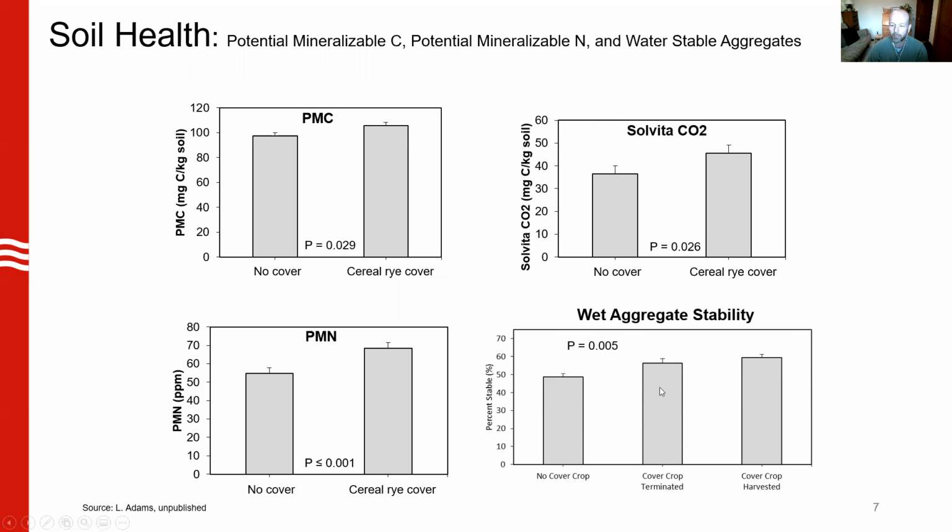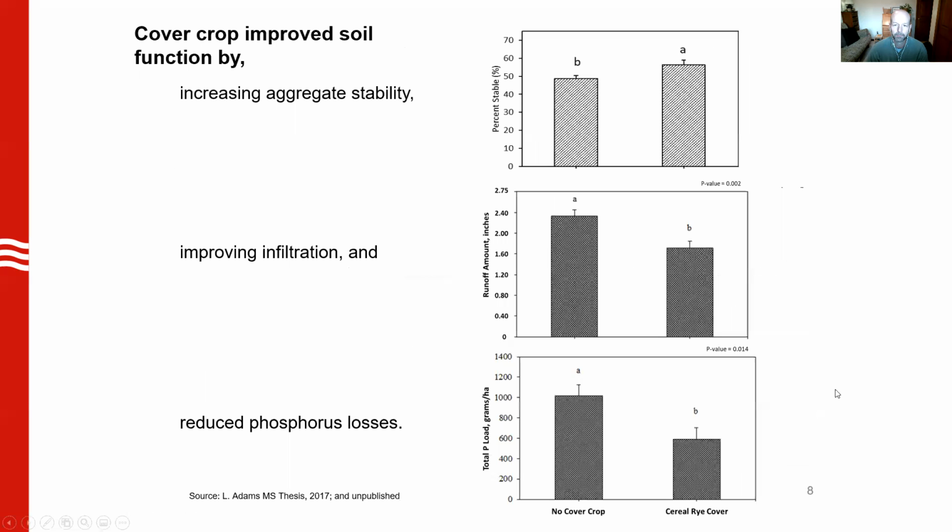We see that the cover crop was very effective, those roots, in creating aggregates in the soil and creating more stable aggregates compared to not having a cover crop. So there is a benefit, again, from that cover crop. However, again, in this case, tillage was not a major factor, as we found.